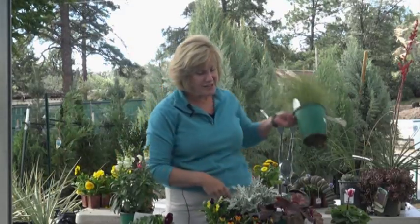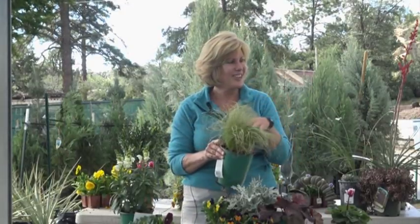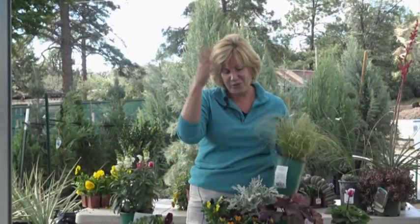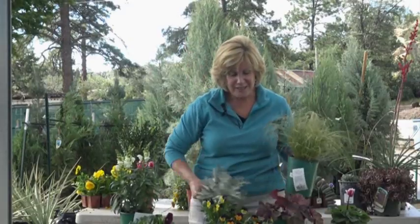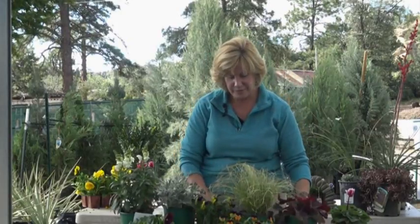Grasses. Grasses are another one that I really like to use in containers, especially going into fall. I have a really beautiful sedge, kind of a brown sedge that I have in a container, which is now taking over the container, so I've got to redo the container, but that's okay, because I got like 3 years out of it. So throwing a grass in there for the fall is very, very pretty.